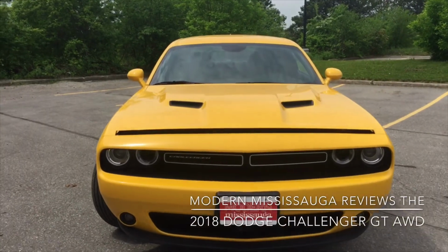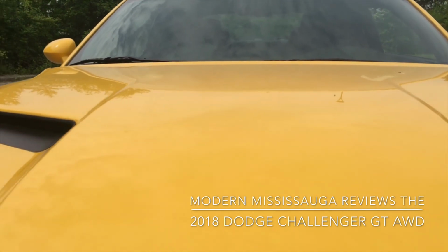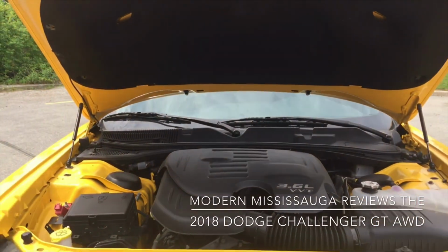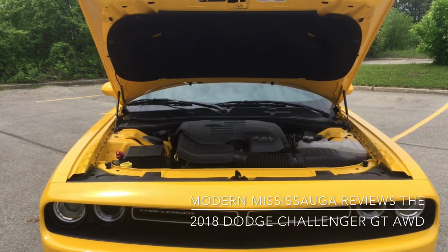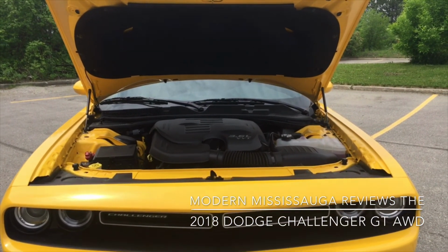So I'm just going to take a quick look under the hood. What I can tell you so far, as I pop the hood, and did I get it the first time? Yes, got it the first time. It's a 3.6 liter V6 with 305 horsepower and 268 pound-feet of torque, all through an 8-speed automatic transmission. So it doesn't have the growl that the V8s have, but whatever.